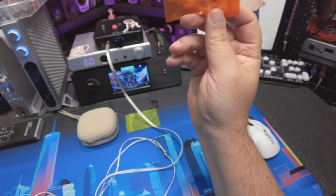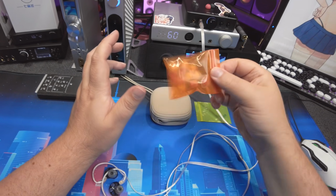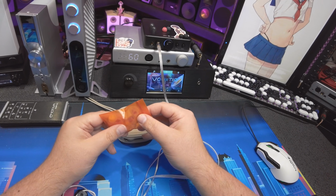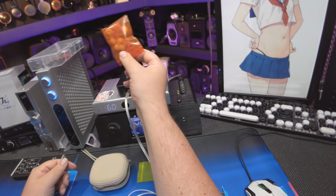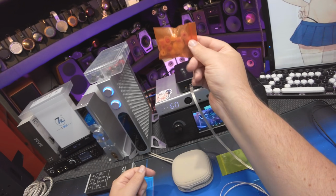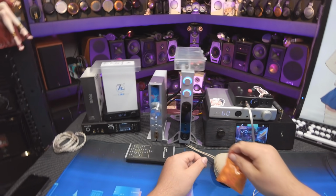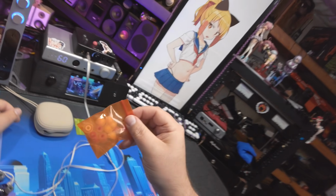Comes with a big old bag of cocaine. I mean, tips. I don't know. Something about an orange bag is like something you'd see in like a cop drama. They're like, what do you call this, sir? I found this in your pocket. I'm like, those are IEM tips. All right. Sure. We'll see if that checks out at the lab.